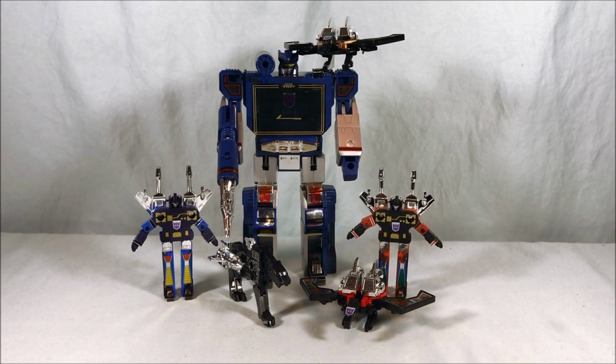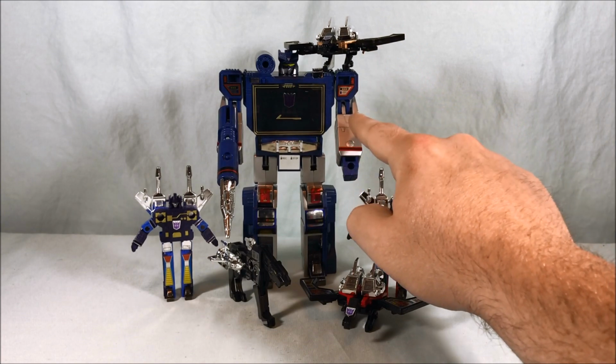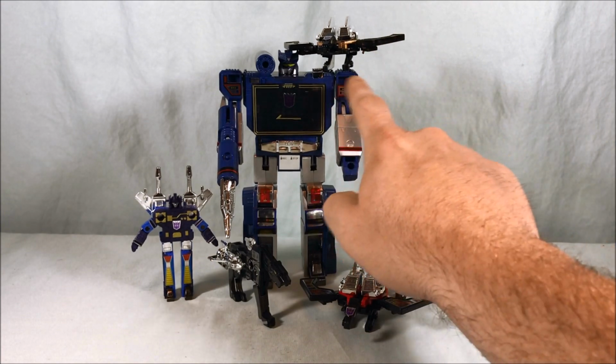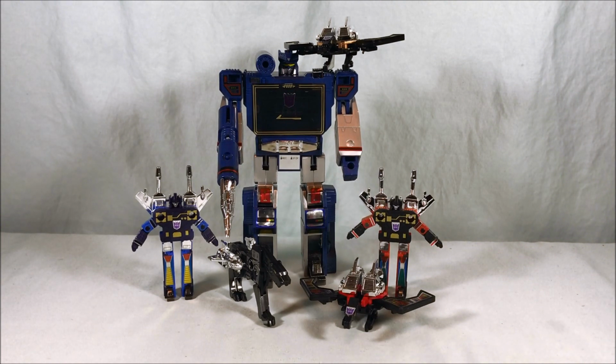So I wanted to do a group shot real quick with Soundwave and all of the cassettes. I was trying to get Buzzsaw to balance on his forearm, but as soon as you put him on his forearm, there's not enough tensile strength. It just falls down right away. So I can put him on his shoulder though. That's kind of cool. But yeah, again, this was a really fun treat to find these, and I'm really excited that Hasbro reissued these, and they look great all together.